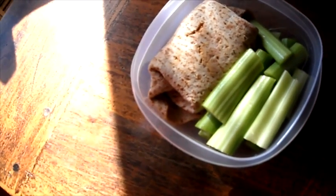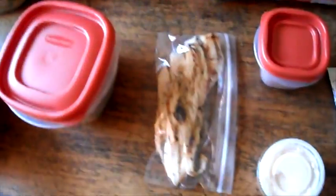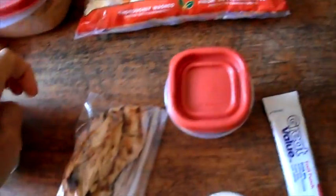Got just a buffalo chicken wrap in there with some celery. Pretty simple. That's another meal right there. Another meal here. Got about 5 ounces of chicken breast. I got an entire bag of salad. And sweet potato. And that's another meal. So you got 4 full meals there.